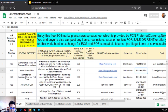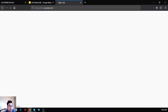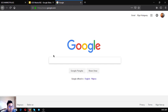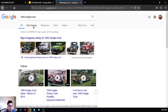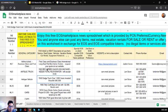The next is a 1940 Dodge truck. It has over 1,000 hours invested. It's very beautiful. Let's look at what this truck looks like. As you can see, it's fully restored and repainted, and it's very nice. This is $45,000.